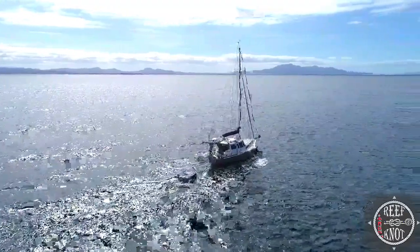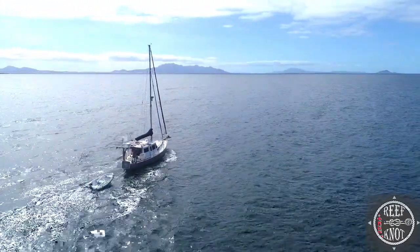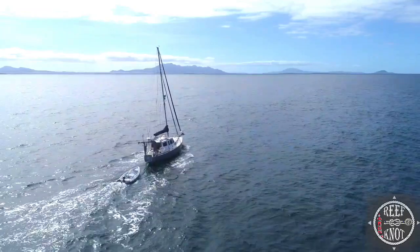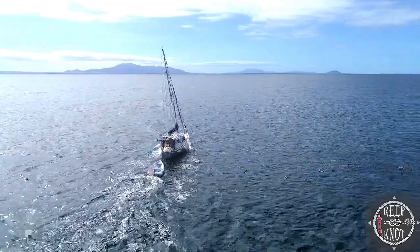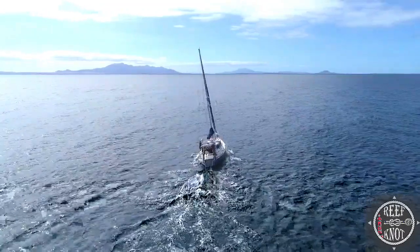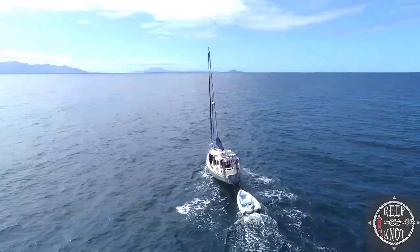Unfortunately, there wasn't enough breeze to sail that day, so we had to motor all the way, which was fine. We took the opportunity to throw a line out and do some trawling. Unfortunately, we didn't really catch anything, but we were able to sit back and enjoy the beautiful scenery as we sailed between Prime Seal Island and Flinders Island.